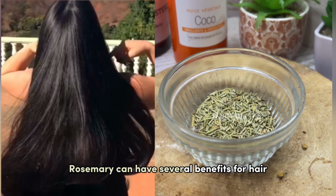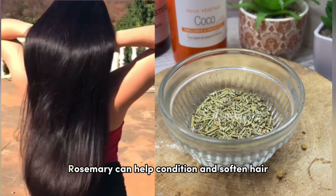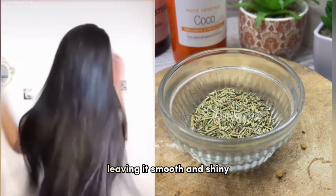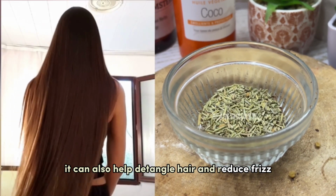Rosemary can have several benefits for hair. Conditions and softens hair. Rosemary can help condition and soften hair, leaving it smooth and shiny. It can also help detangle hair and reduce frizz.